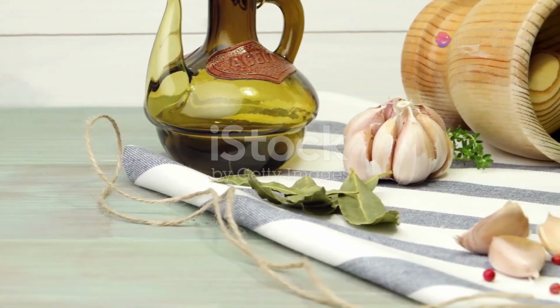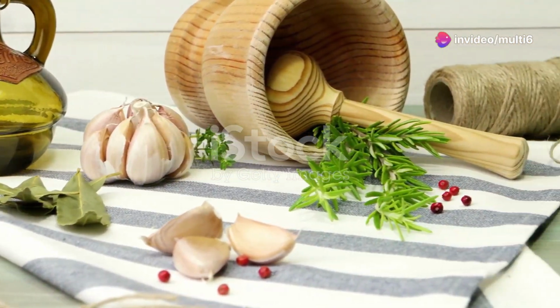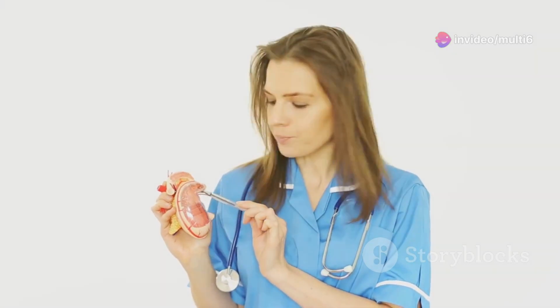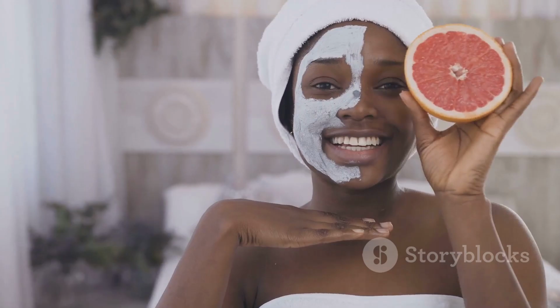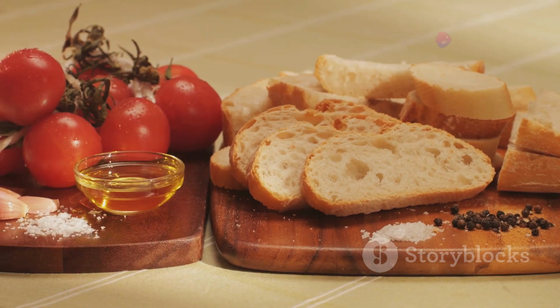So there you have it, 8 incredible health benefits of combining garlic and olive oil. From boosting heart health and strengthening immunity to improving digestion and giving you glowing skin, these two ingredients are a match made in health heaven.